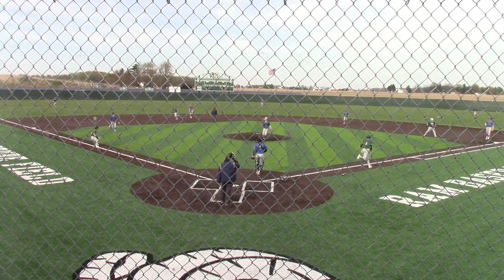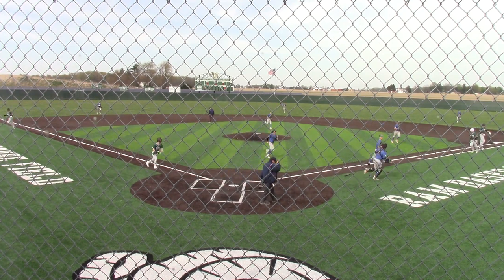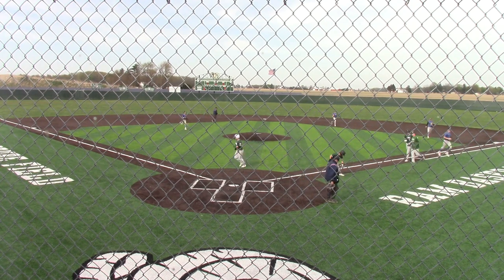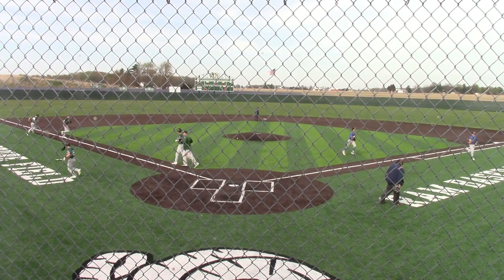Little blooper back to the mound. Leachty underneath it, puts it away to retire Harrison for the Rams. Harris just trying to guard the outside of the plate. The little blooper, right back to Leachty, unassisted for the third out.